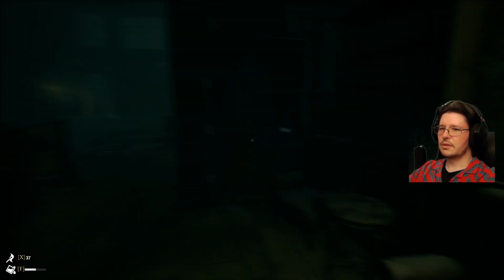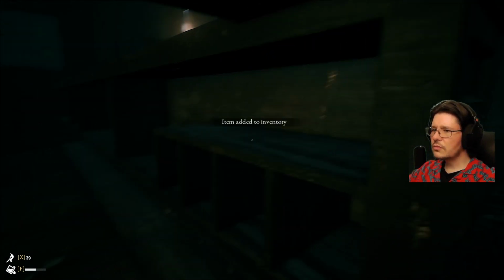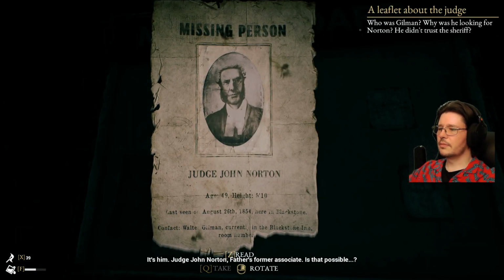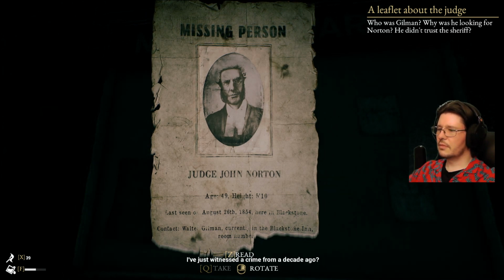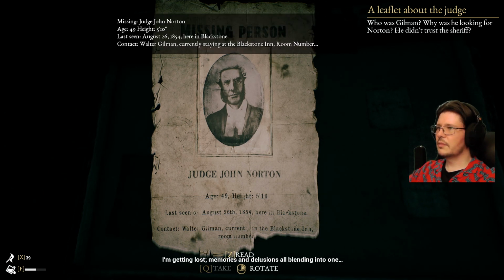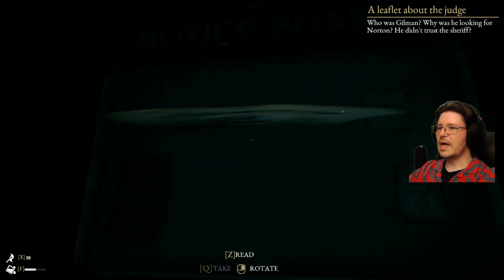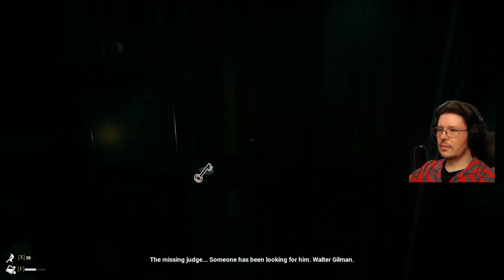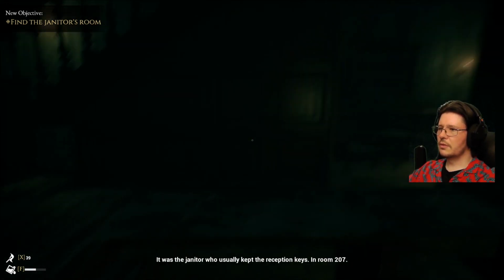Locked, of course it is. And also locked. And it's him. Judge John Norton, father's former associate. Is that possible? I've just witnessed a crime from a decade ago. I'm getting lost. Memories and illusions all bleeding into one. Okay. A missing judge. Someone has been looking for him. Walt was the janitor who usually kept the reception keys. Ooh, nice. Room 207.